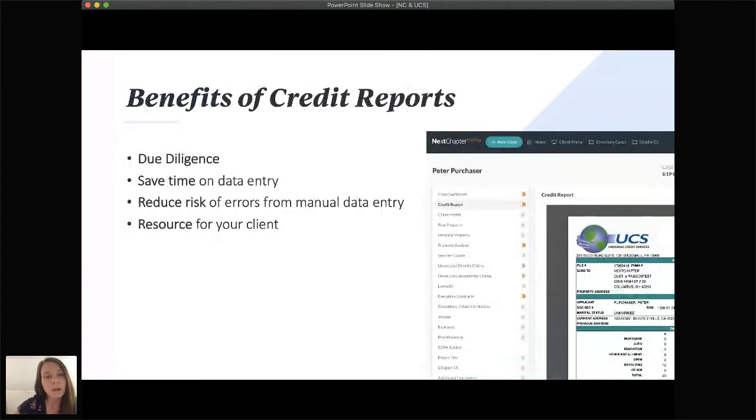And so, as we get going, I want to talk with you briefly about the benefits of the credit reports and why you would really want to use this for your practice with NextChapter. Obviously, it's due diligence reporting. So credit reports are a great way to make sure that you are able to notice all of your creditors, that there's no one that's going to be missed.